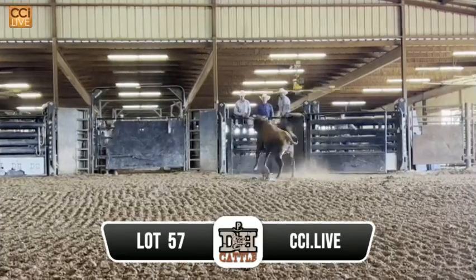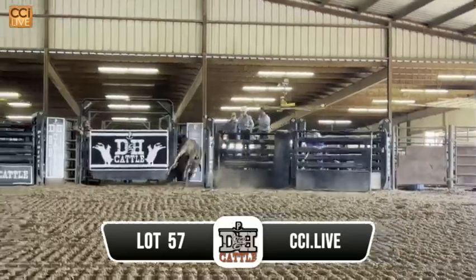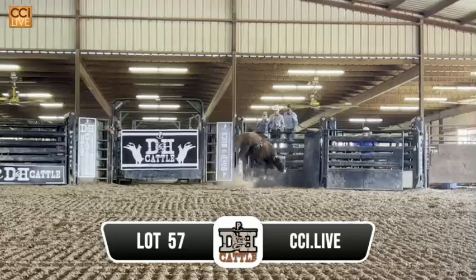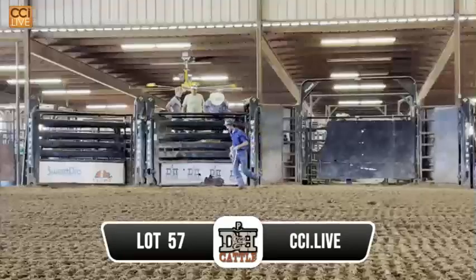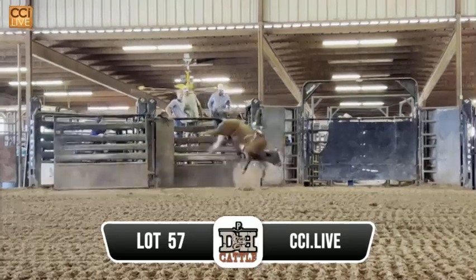Tell us about him, HD, and here we go. I always try to start this sale with one that I'm most high on. And watch the intensity, the rear, the drop, the kick. This calf gets his front end off the ground. He's going to be out of the right-hand delivery. That's his spot, and he's going to be dialed in. He's going to do it quick.